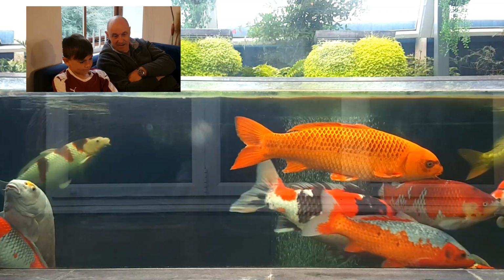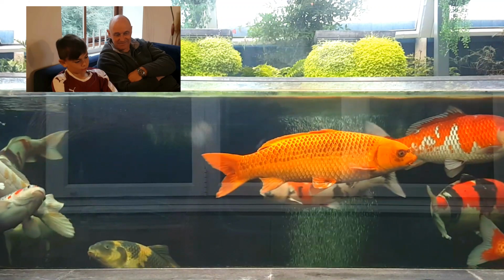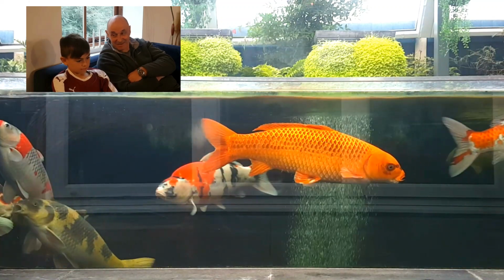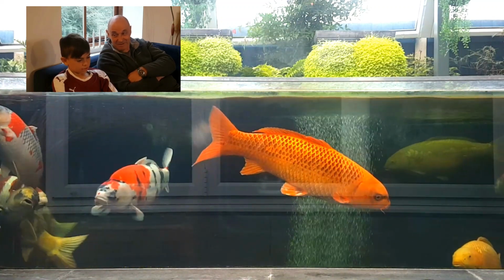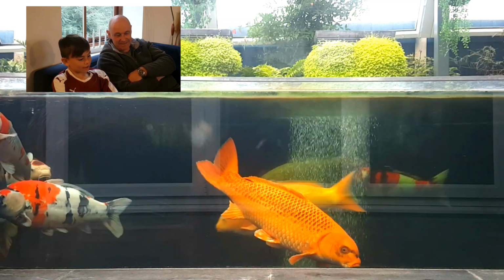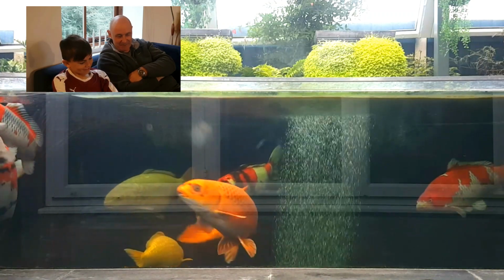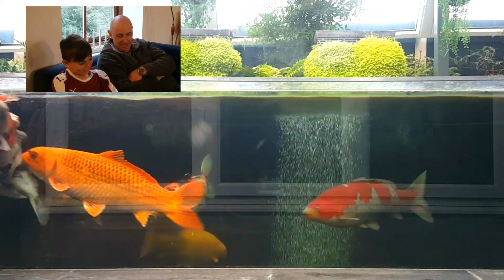Look at the shape of its head. What does it look like? A turtle head almost. Yeah, and that's why we call it Ninja. Oh, Ninja Turtles! That's it, yeah. Clever. We always have to have a daft name for our fish.